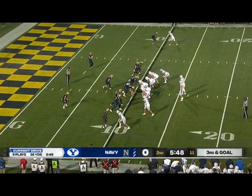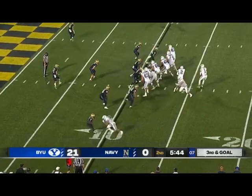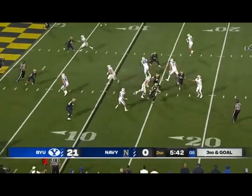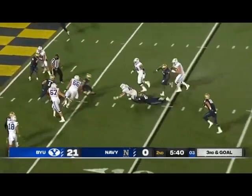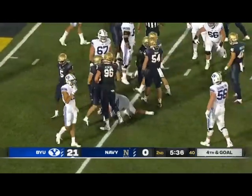Again, we see the back lined up on the weak side of the formation. This shows us his creativity. Now, he's on 3rd and goal, and we're going to end up with a field goal here. But what I want you to see is his creativity when the play breaks down. Takes the snap. He considers that quick screen pass. It's not on. Instead, shovel pass to the running back who gets down for a 5-yard gain.